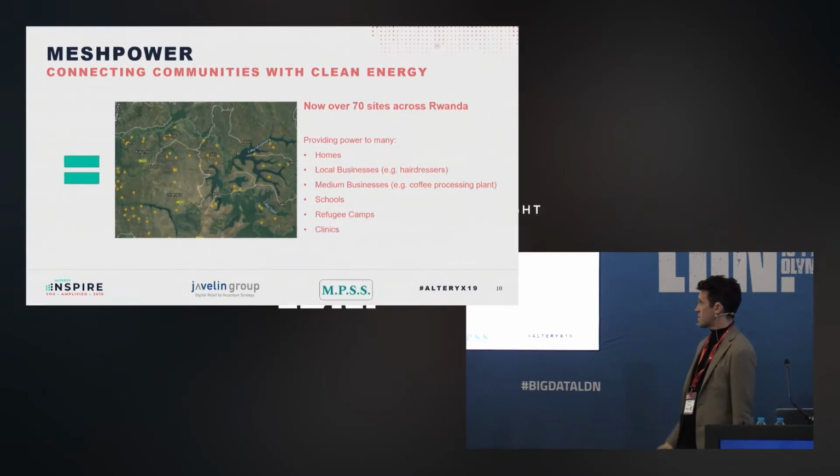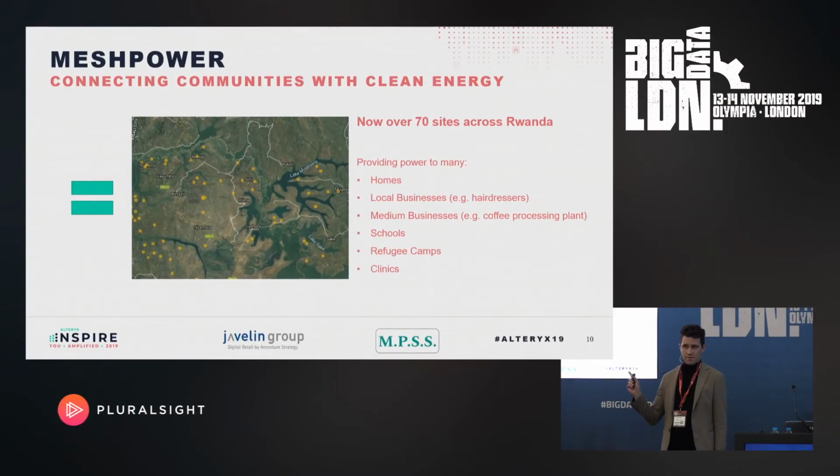For context, Meshpower have already done this 70 times across Rwanda. They're powering homes, local businesses, small and medium businesses as well, which is a really important part of it. This is all about sustainability.